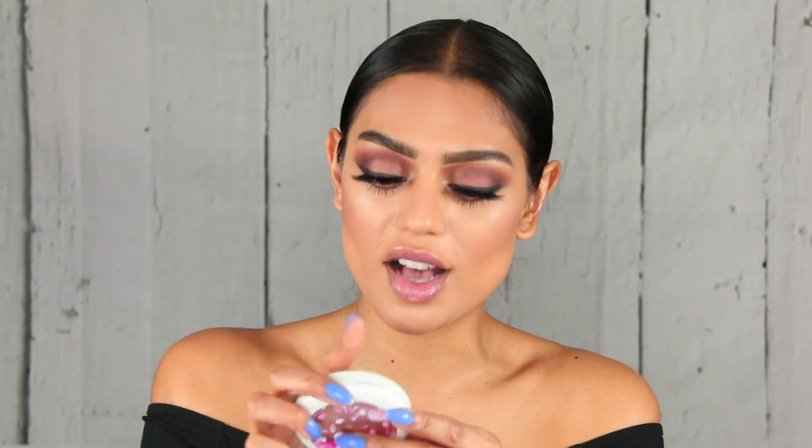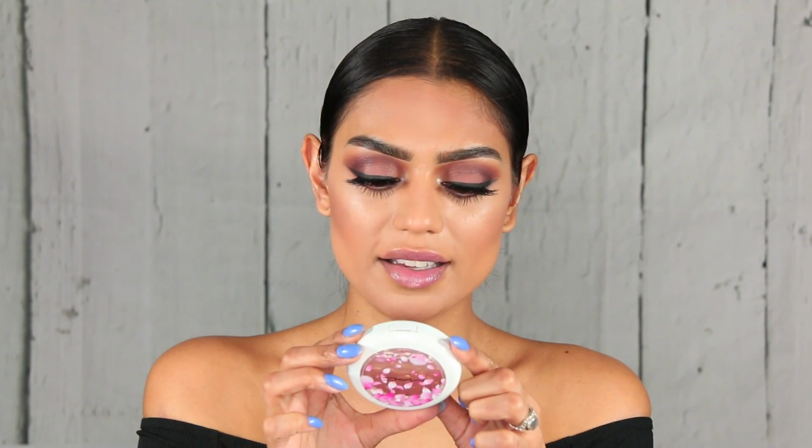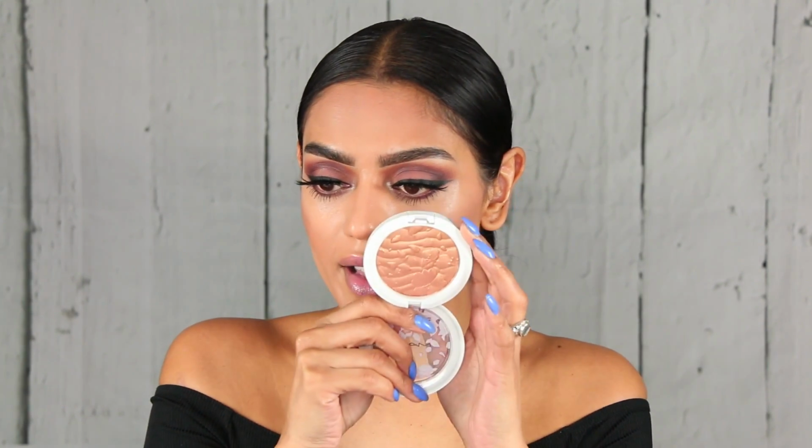So the product I'm talking about is called the Spring Bling Highlight Powder. Oh, it is a highlighter. And it looks like this. I don't know, but it's too dark for a highlighter. Do you know what I mean? It's kind of a bronzy shade. So I think I'm gonna use it the same way as I use Gold Deposit, which is actually also a highlighter, but it's too dark. So I'm just gonna apply it on top of my contour.